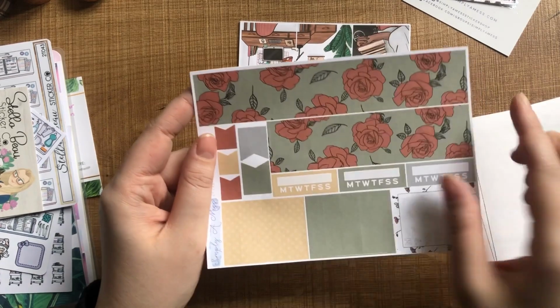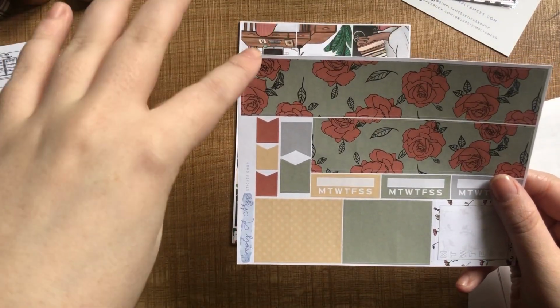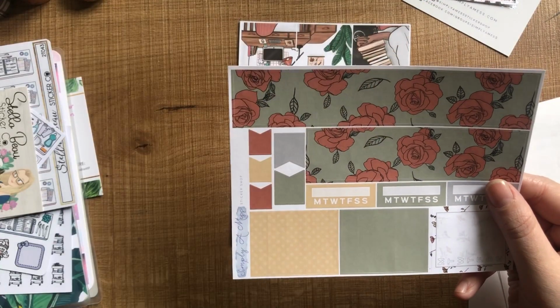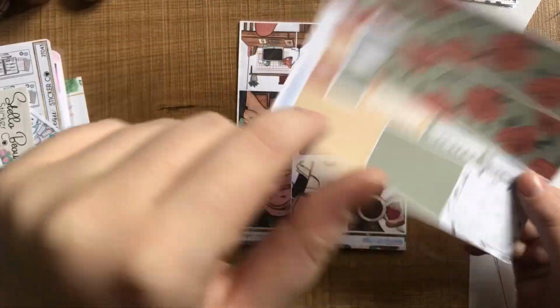I really like this bottom washi. I struggle a little bit when there's quotes or things like that on the washi because I do trim it down. I just like making sure that if I cut it, it's not going to look funny.